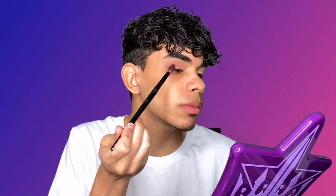So now it has a nice hue. And now, oh, that's another matte. I just realized that. Okay, so I might go into that one too. Now I'm gonna go into Greatest Era and I'm gonna concentrate that on the outer corner and deepen it up a bit.